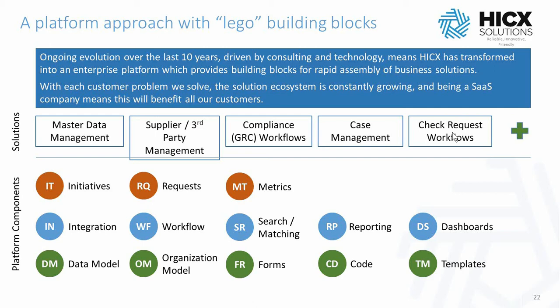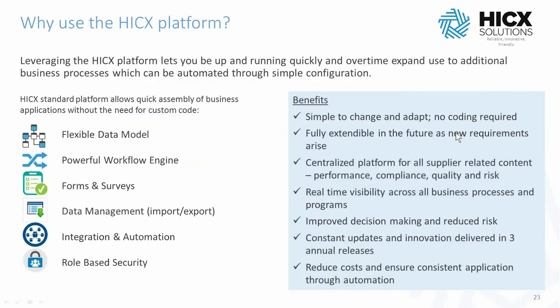So why would you use a platform like HICS? The main reasons which customers list are flexibility of data model. As we said, it's not one size fits all. You need to be able to support one or many different ERP systems. You need to have different governance processes, hence our workflow engine. You have different forms. You need to be able to import and export data. And you also need to be able to connect and automate a lot of these things.